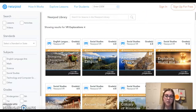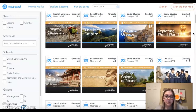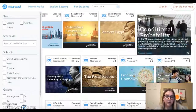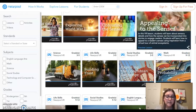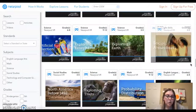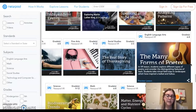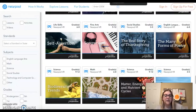Moving on to the exploration section, there's a ton of stuff here that could help students better understand what they're learning in history and science. You can see like exploring World War II, appealing to the senses, some science, just really incorporating what they're learning in class into like a real experience. So taking what they learn in like a textbook or a lecture and then applying it and giving it a picture to house in their brain.